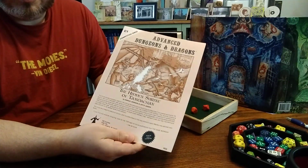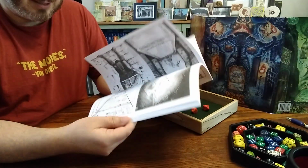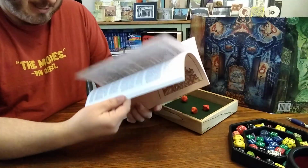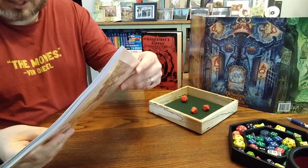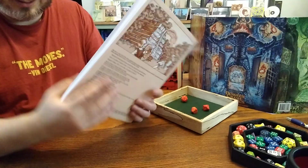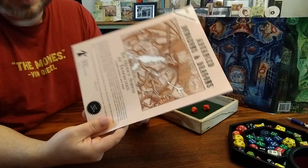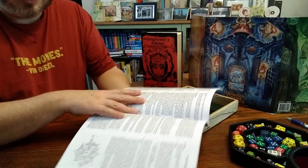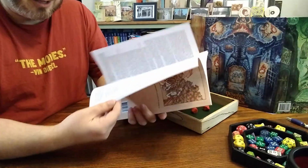I have the original, which I'll be selling on eBay at some point, but I liked it enough, because I think it will be a good plug-in for some Dungeon Crawl Classics, that I wanted to get a print copy. I like the books that DriveThru puts together. This is going to hold up better than the original copy, especially if I use it at the table. Plus, I think it was like $6. So, if I can lay this flat, I'm not going to worry about it because it was $6.